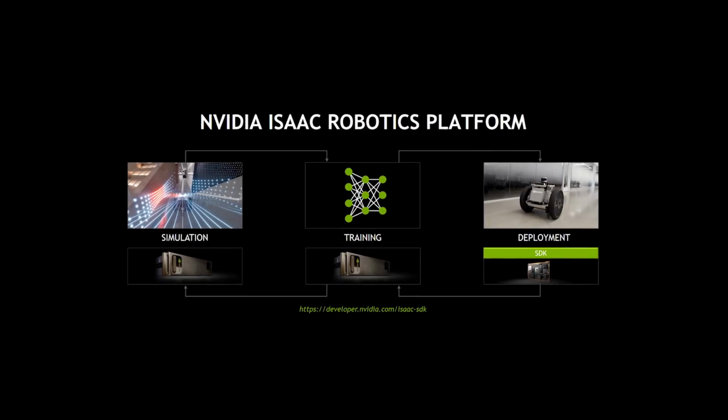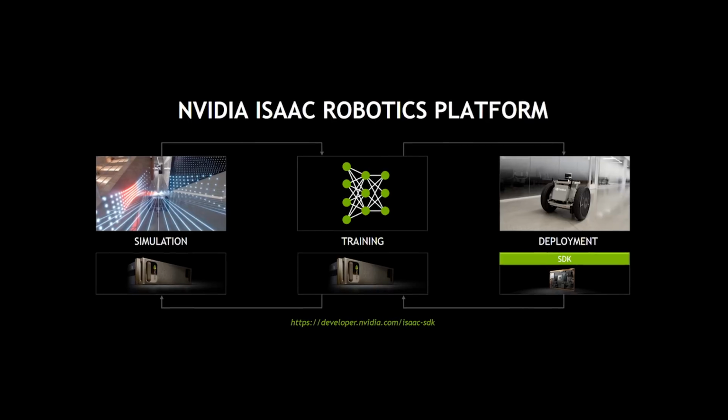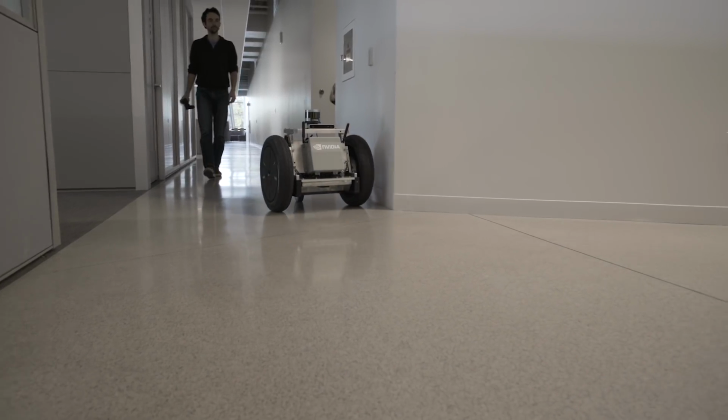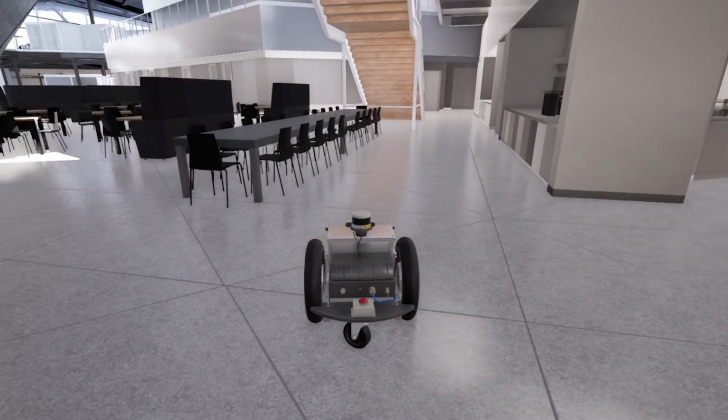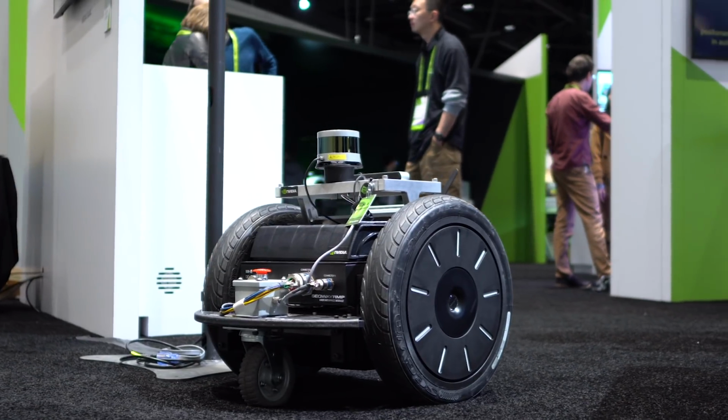I'm here today to talk about Isaac SDK, which is the new software platform for developing robots at NVIDIA. We are building up the productivity tools like visualization, debugging tools, profiling, logging, and simulation to allow roboticists to accelerate their development. We started working with Carter.